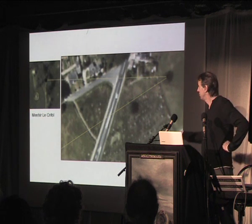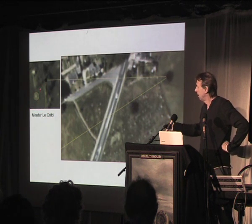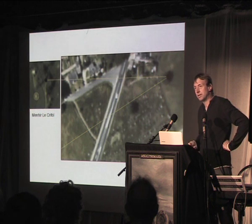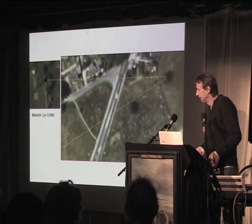Here you go. You can see this is a standing stone, Le Crifol Menhir, which is the only remaining standing stone of a whole number of stones which were destroyed in 1905 by people who were building their houses with them. It was a very common practice in those times.